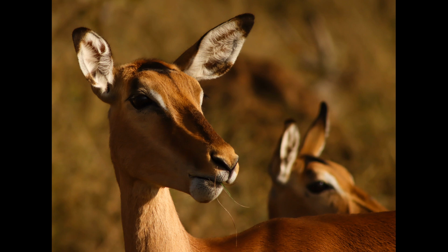Impalas scored 11. It's gold for a 5-star worker. Well done, Jolene Beneke. It is a beautiful photo of the impalas. The focus on the main subject is good, and I like the grass in its mouth. There's just too much shadow in its face. Adjust the shadows and highlights to make the photo stronger.